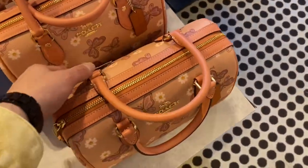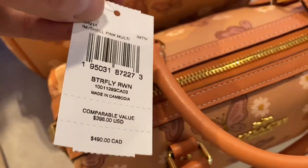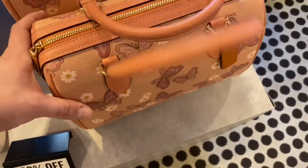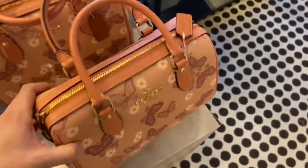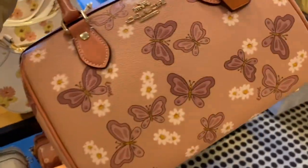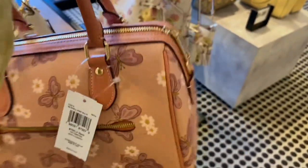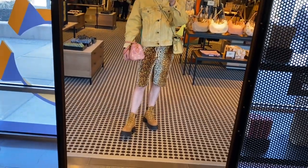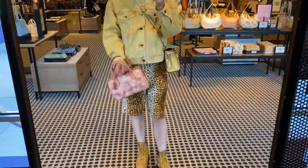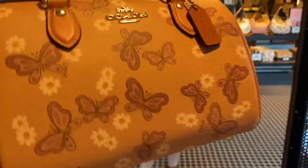And then after that, we're moving on to the lovely butterfly print on the Rowan satchel. $490 for the comparable quote-unquote value, and it's 60% off. Not bad. You can always count on Coach releasing a Rowan satchel at a really good discount. Always. Even though 60% is generally what they're releasing at and staying at, I really wish they would bring back 75% off, because girl, these margins. If everything's released at 50 to 60% off and then it goes 65% off, that's not a sale.